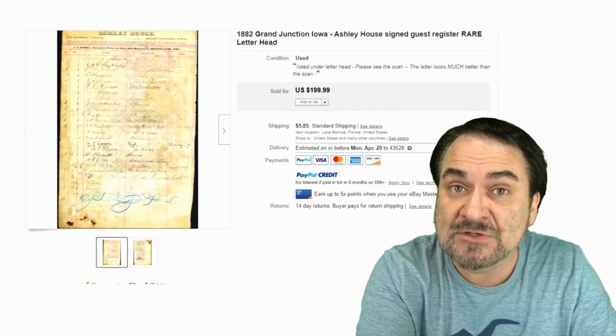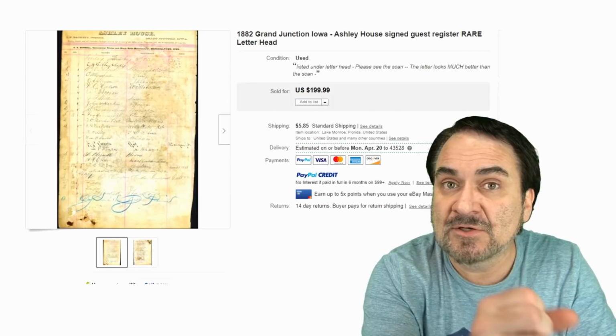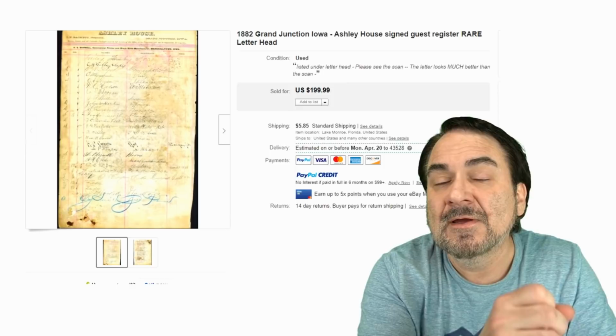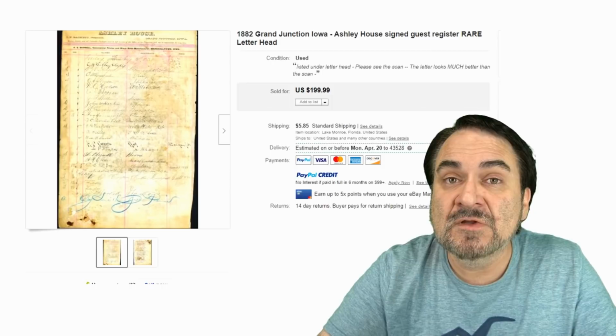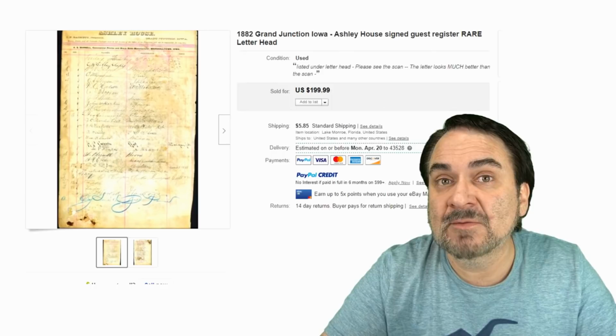So if they all sold for this range, some of these books I've run across had 200 plus pages in it, and we were able to sell many of them each. Now, at some point, if you have a big book of these, you're going to run out of people that want them. So there's only so many of this sort of thing that you can sell. There is a limited, I guess, audience for this sort of thing. How big each audience is really kind of depends.